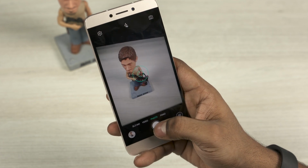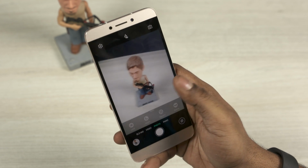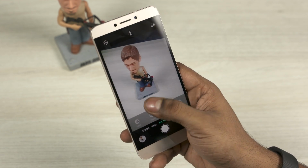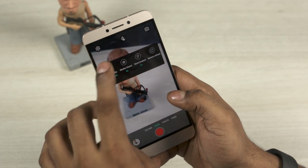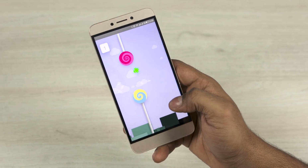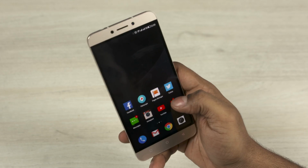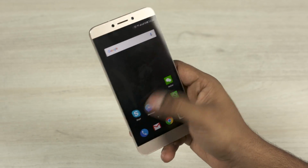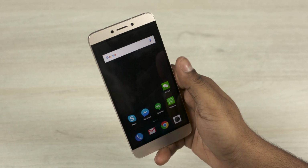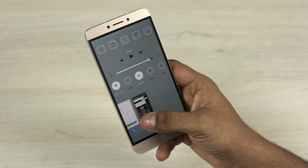This camera UI is nothing to write home about. Extremely iOS-ish, with more options hidden under settings. The shutter response is quite fast though. Talking about the user interface, the La1S runs on Android 5.0.2 Lollipop with LeEco's custom EUI on top. EUI, like most typical Chinese custom UIs, doesn't come with an app drawer. There's quite a bit changed from stock.